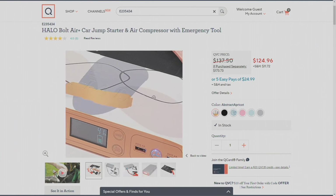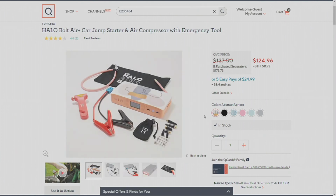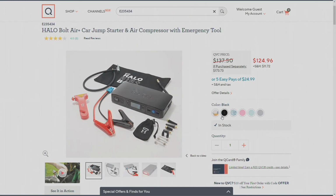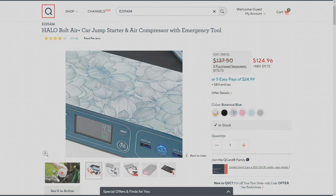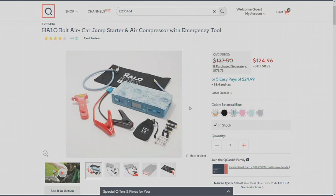This is that abstract apricot. Look at that, kind of cool, kind of funky, modern, fresh. There's that black again that you see in front of me. This is called Botanical Blue. It looks like a beautiful sketch of all these like lotus flowers coming to life, kind of 3D. That's called Deep Blush. Neptune Blue, which to me looks like a minty mint color. Maybe I'm wrong, but that's what it looks like on the screen. And then we have it in platinum as well.